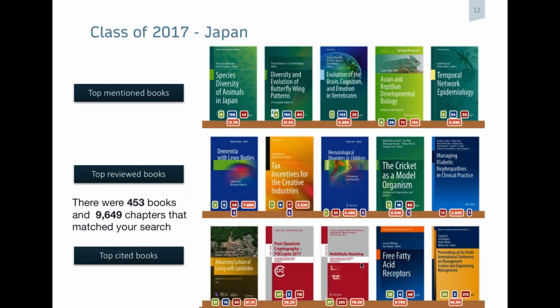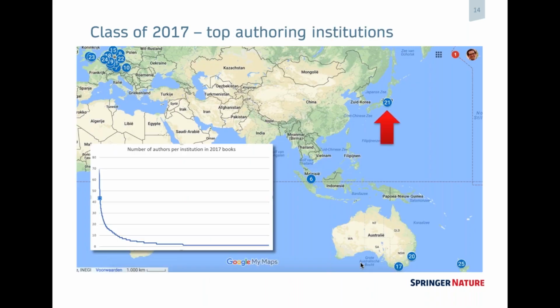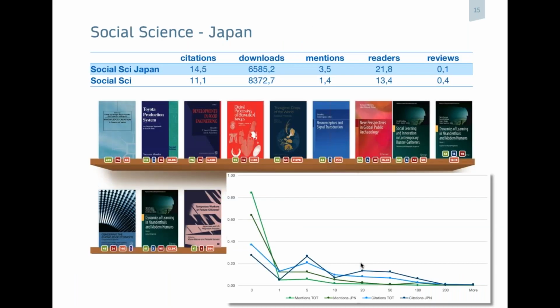And you really get, as a publisher, a much better grip on your portfolio, the performance of your portfolio, the high flyers, the low flyers, and work on that. You can download the data and analyze it further, but also you can find which are now the top institutions that author for Springer Nature books, and we find on position 21 the University of Tokyo in this case.